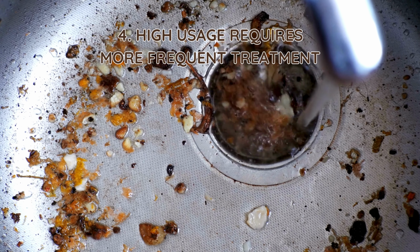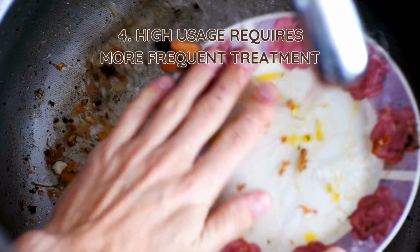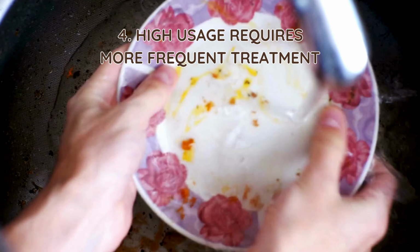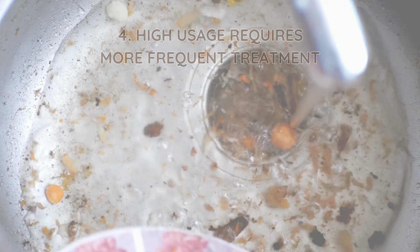4. High usage requires more frequent treatment. Homes with garbage disposals, many residents, or heavy water use produce more waste. These tanks may need treatment every 1 to 2 years and more frequent biological dosing.